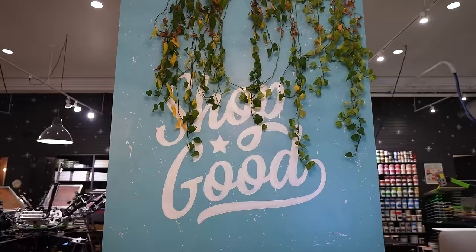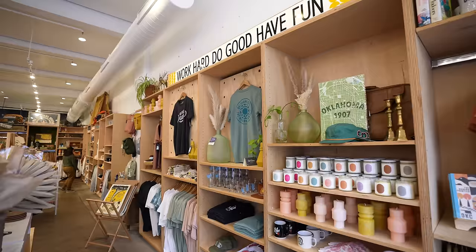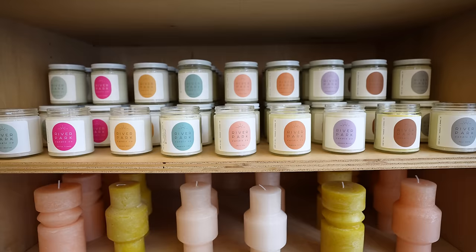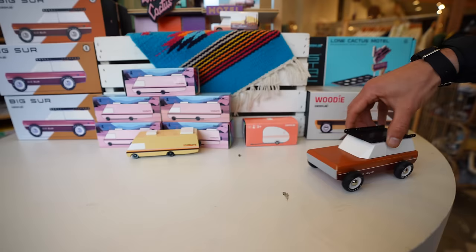Since it's a rainy morning, we've just been wandering around into some shops, and we just hopped into a shop called Shop Good, which is a t-shirt and gift shop with a bunch of Oklahoma and Oklahoma City items, items for kids, home decor, candles, cards, really anything you can think of, and they screen print all of the shirts right here in-house, and apparently we're gonna get to screen print our own shirts.